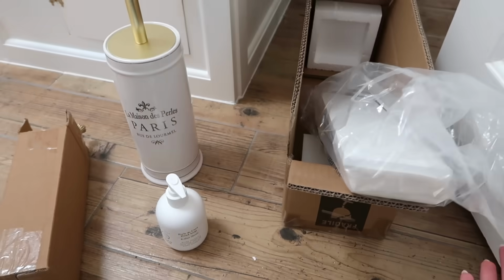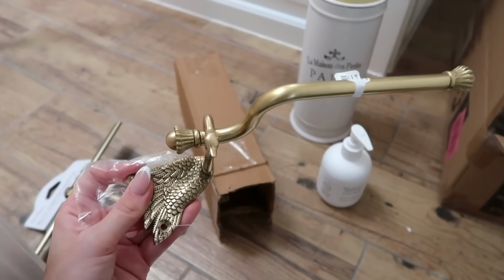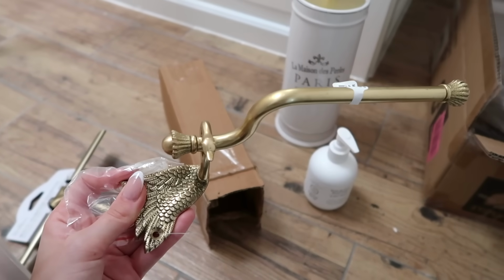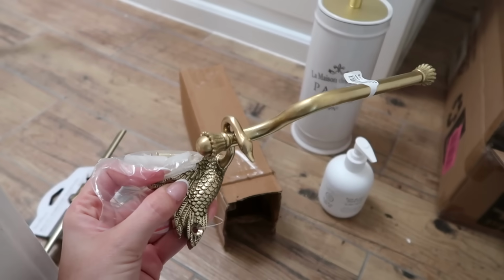And then the most exciting item that I've bought is this absolutely gorgeous swan toilet roll holder from Anthropologie, which I'm very excited about.